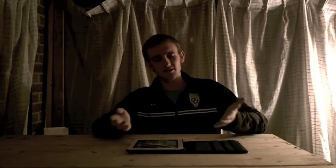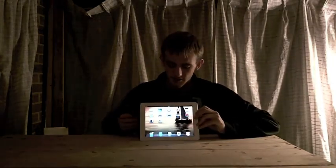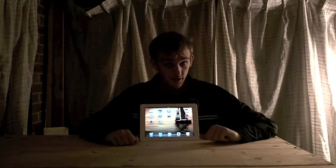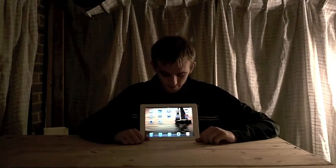That's another cool thing they added. But I don't really like their smart covers because it just snaps on the side, and it doesn't really protect the back at all. But if you want to go that route, you can. This one also sets up like this, and it's just a nice little feature to have for $5 on eBay. But basically that's it.